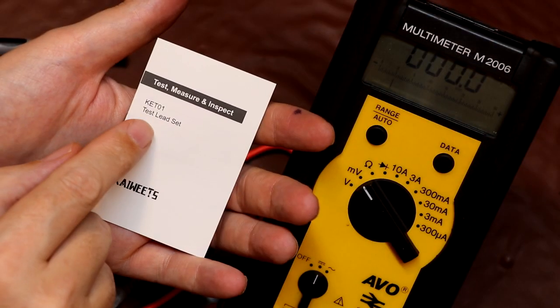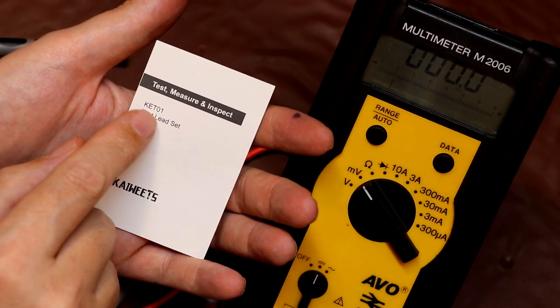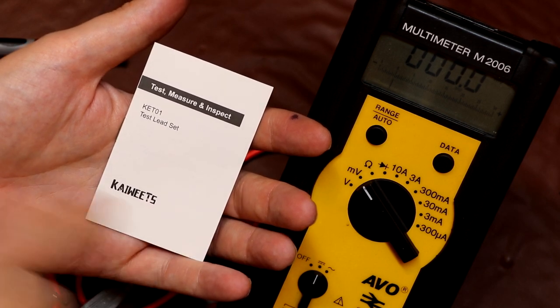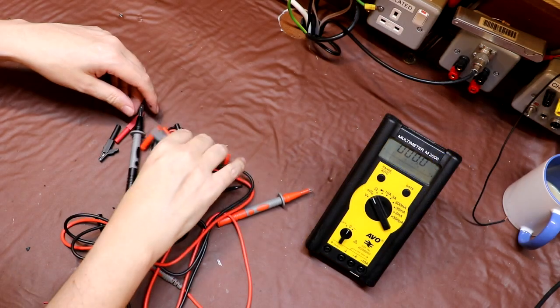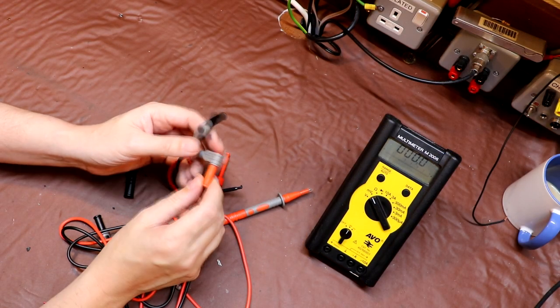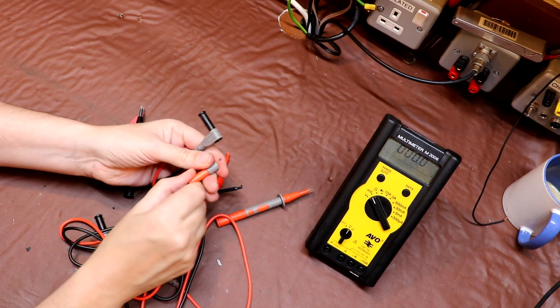And the model number of these test leads is KET01, and they're made by, it looks like, KAIWEETS. So these particular leads have actually got a 90-degree bend at one end of them, and of course this end goes on the actual multimeter.